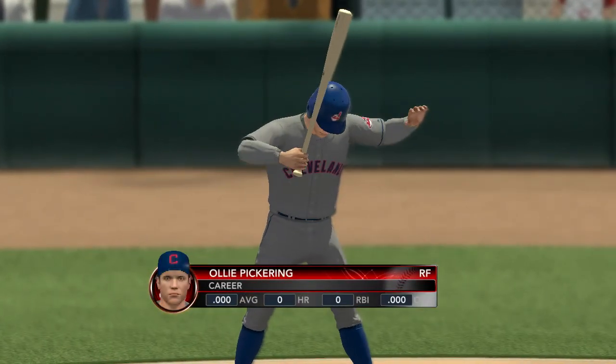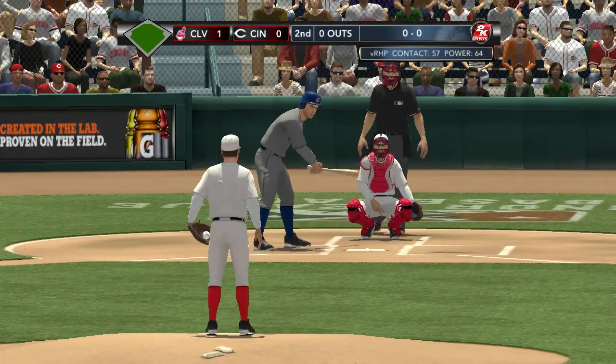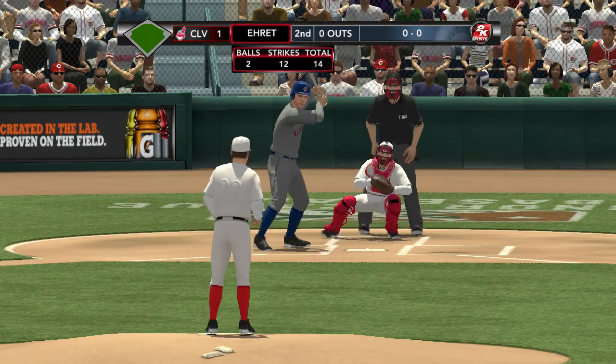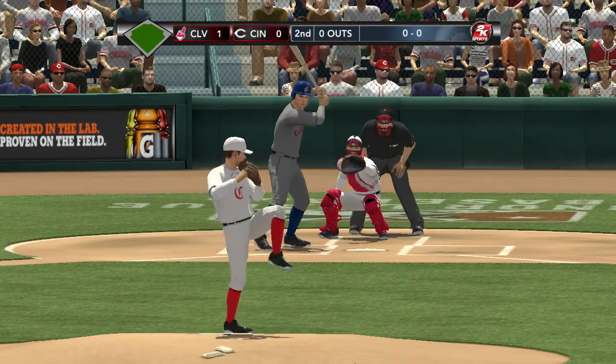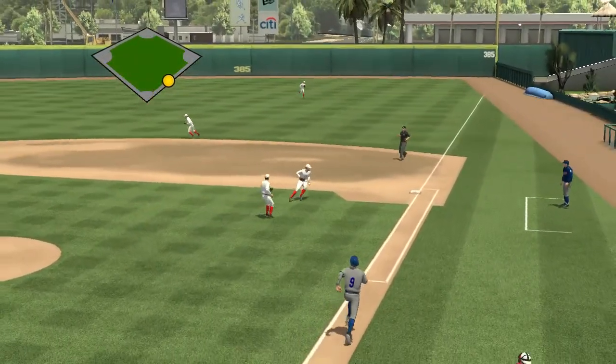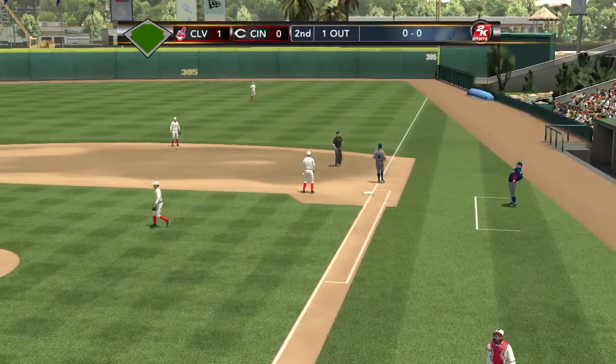A fresh, gentle breeze and a terrific day for a game. And Casey Kochman to lead it off. Swinging, a softly hit ground ball to first. And that's out number one as he takes it to the bag.